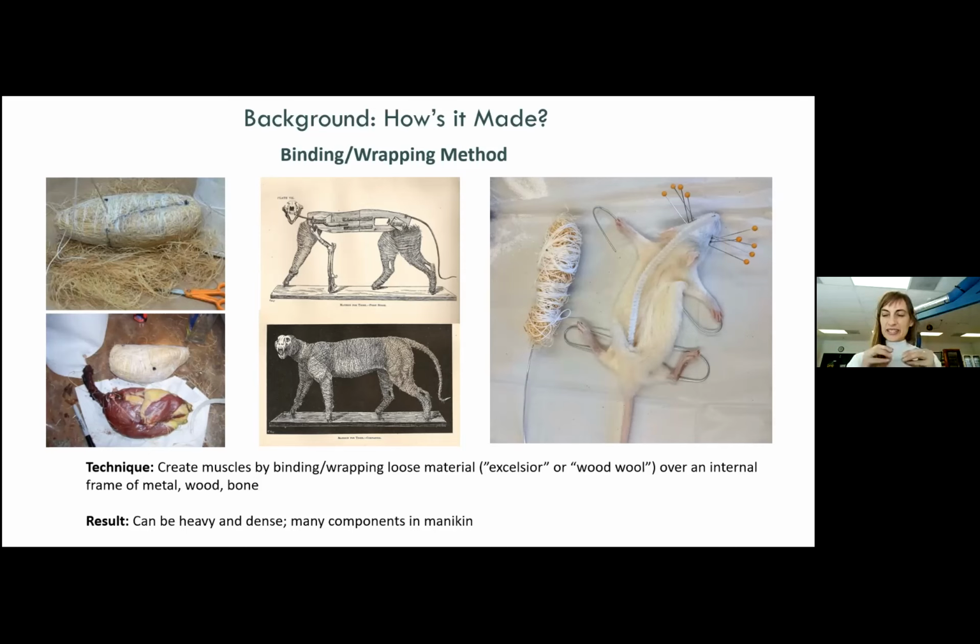It's really thin slivers of wood. Sometimes it's referred to as wood wool, sometimes it's referred to as excelsior, and there are a couple of different things that it's been called over the years. And this was a ubiquitous museum material, I think, at the turn of the century, 1900.